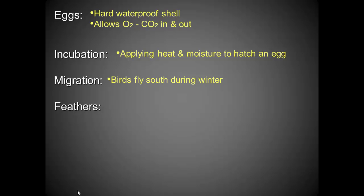We also know that many birds migrate. Now, I don't really like the way this is written, that they fly south for the winter, because that's not necessarily true, and it's not true of birds that live in the poles or in the southern hemisphere and so forth. But the point is, birds often will move during the winter.